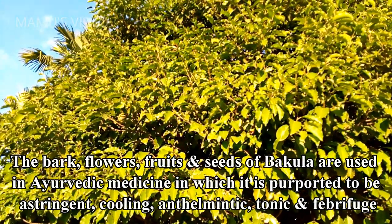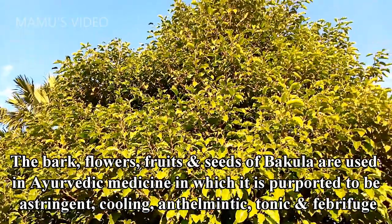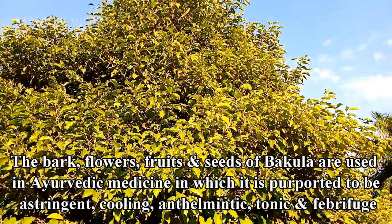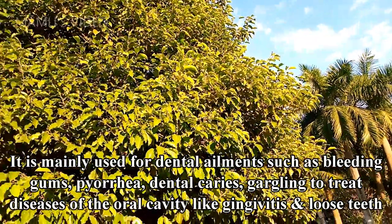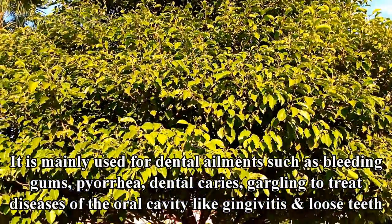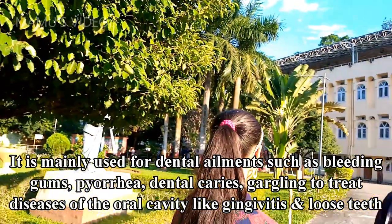The bark, flowers, fruits, and seeds of bakul are used in Ayurvedic medicine, in which it is purported to be astringent, cooling, anthelmintic, tonic, and febrifuge. It is mainly used for dental ailments, such as bleeding gums, diarrhea, dental caries, and gargling to treat diseases of the oral cavity, like gingivitis and loose teeth.